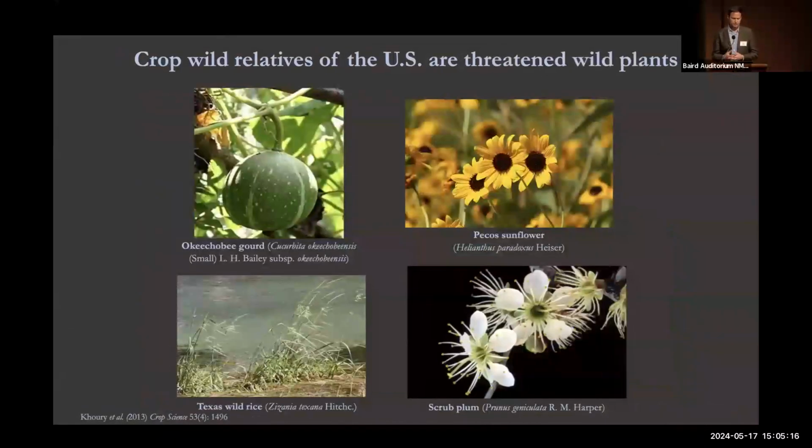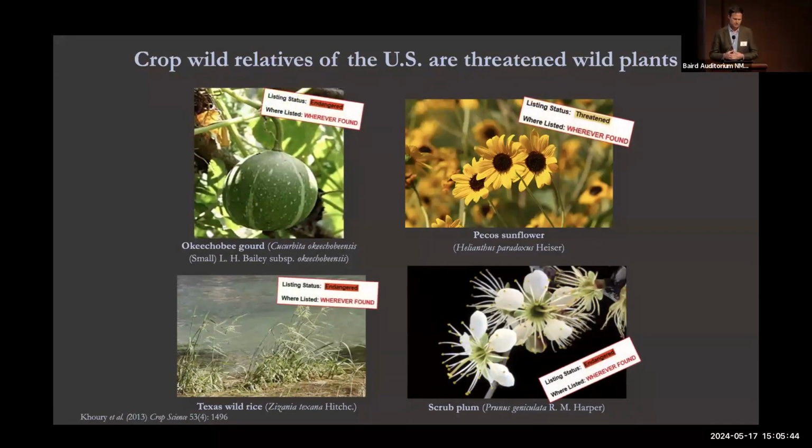The other side of the story, unfortunately, and you've heard this from the previous 2 speakers, is that as wild plants, they're often also threatened. And so these are 4 examples of interesting wild relatives of crops that are either federally listed endangered or threatened. There's a lot of work to be done to conserve these species, both in their natural habitats and in the seed banks and botanic gardens.